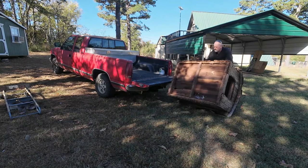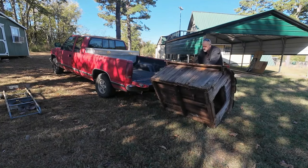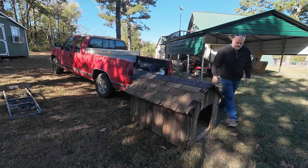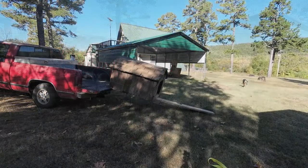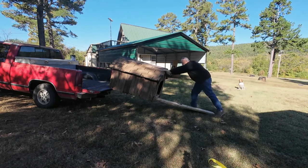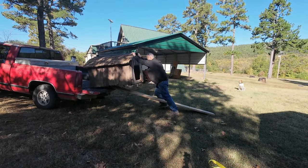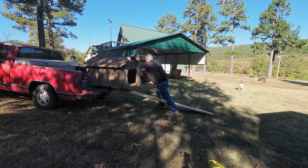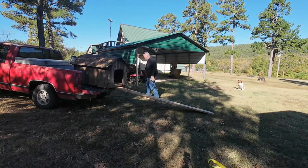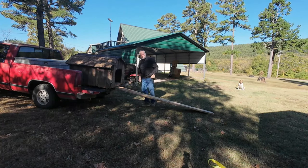This is a good old doghouse. Not insulated, but all right, I'll come back with plan B. All right, here's plan B. Yes, sir. I might be getting old, but I ain't stupid.